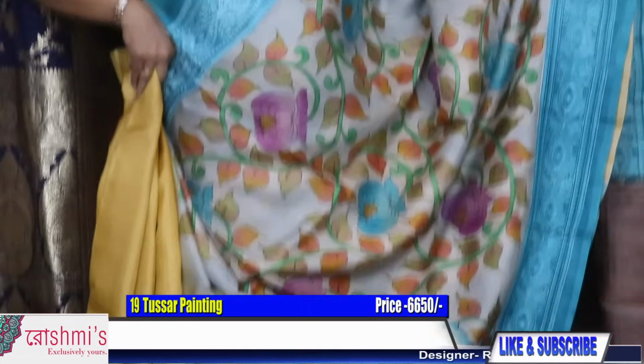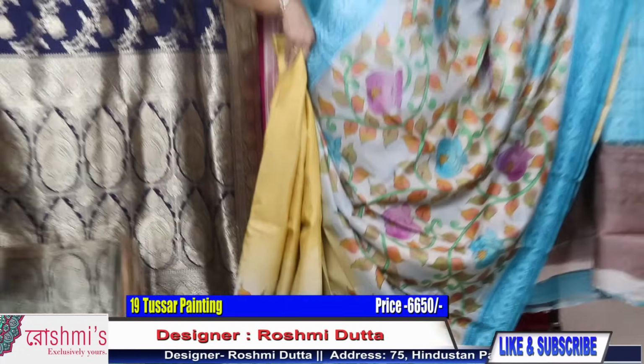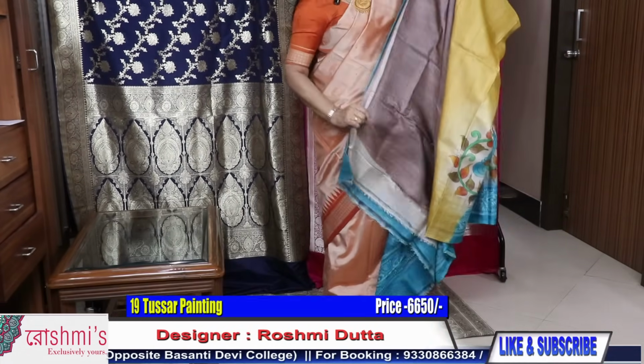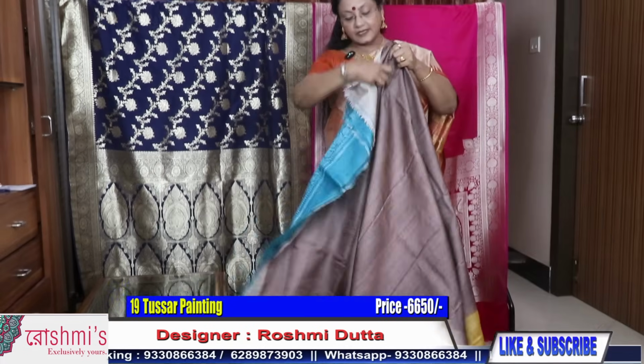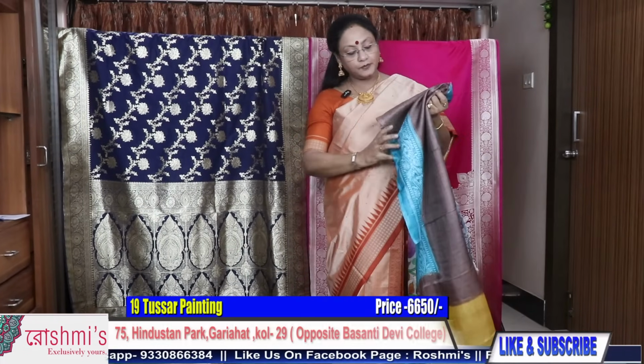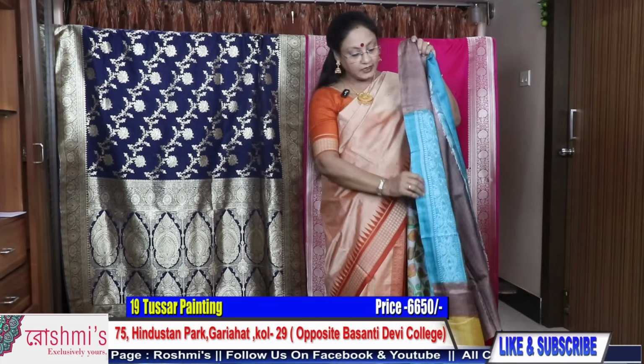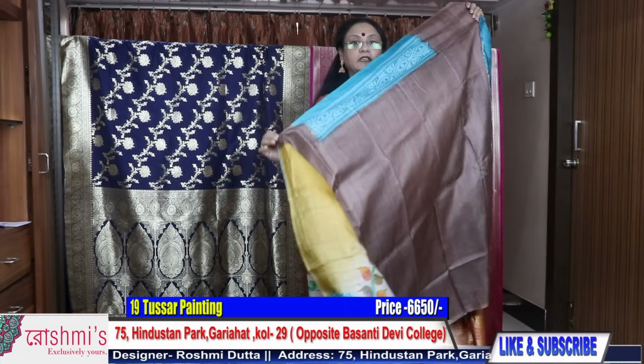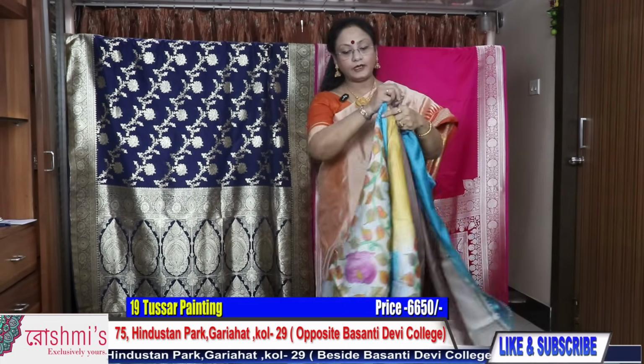For booking, take a screenshot or mention the saree number. You have to pay through Google Pay, Phone Pay, debit or credit card link, or through internet banking. I will send you the saree through courier, and the shipping charges is free all over India. Here is the blouse piece. This is the color of the blouse piece.